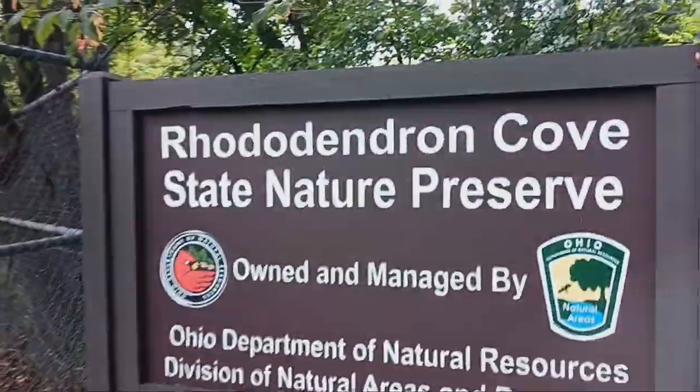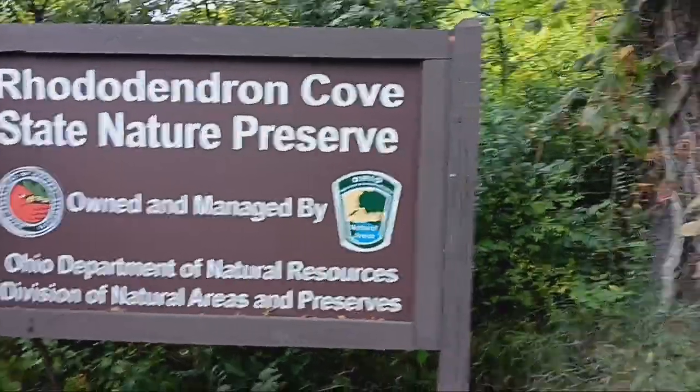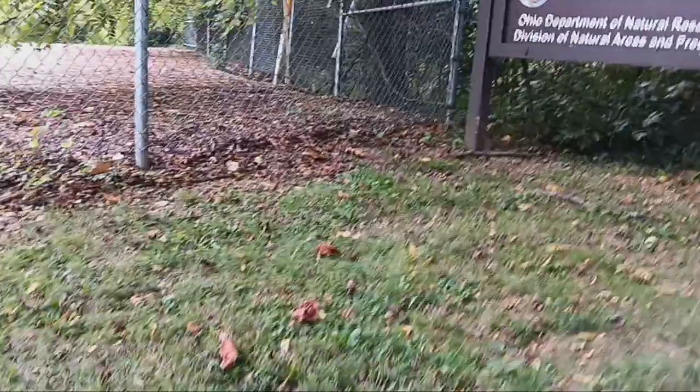I am at Rhododendron Cove State Nature Preserve. Somebody at Clear Creek told me about this place. It's pretty nice. Short little hike, but a nice hike. So it's probably like 3 miles, 4 miles north of Clear Creek's off 33.